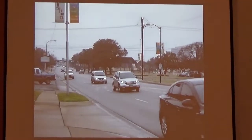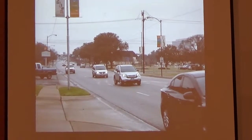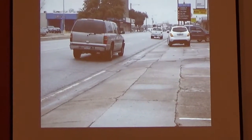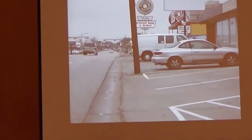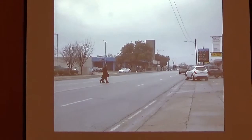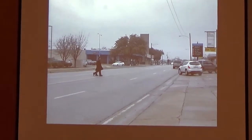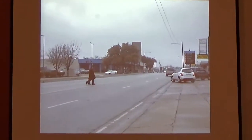And here are just a few photographs of the corridor, one place or the other, just to refresh your memories of what some of the conditions are out there, eastbound or westbound, some of the sidewalk conditions and parking conditions. I think most of you are very familiar with this. And there's one of those situations we're talking about where some folks decided they want to cross and the signal's too far away, so they're going to try to cross, which is not recommended, but folks do it anyway.